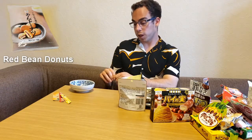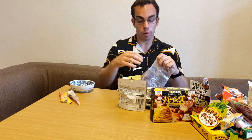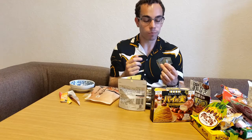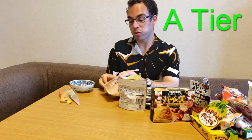Next are these andonutsu from 7-Eleven, and they're sweet bean donuts. And sweet bean is like red paste, so it's also a really famous Japanese snack. Red bean paste. I would definitely recommend these. I think this is our next A tier snack, the sweet bean donuts.